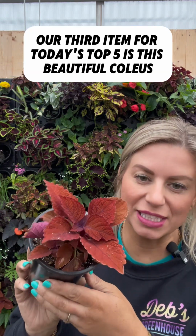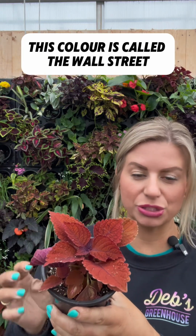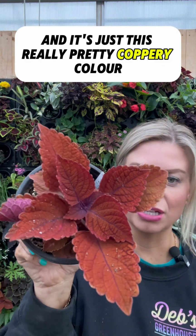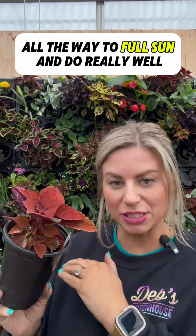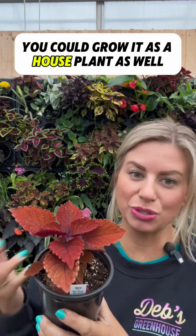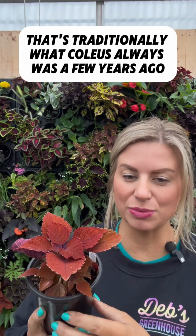Our third item for today's top 5 is this beautiful Coleus. This color is called the Wall Street. It's in the Main Street series, and it's just this really pretty coppery color. These Coleus can grow in full shade all the way to full sun and do really well. If you dig it up in the fall before it freezes, you could grow it as a house plant as well. That's traditionally what Coleus always was.